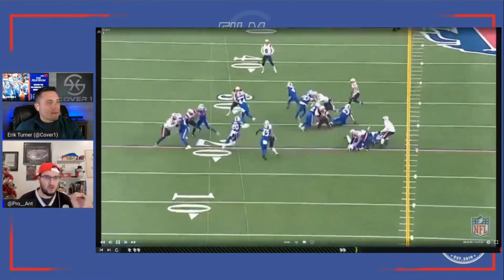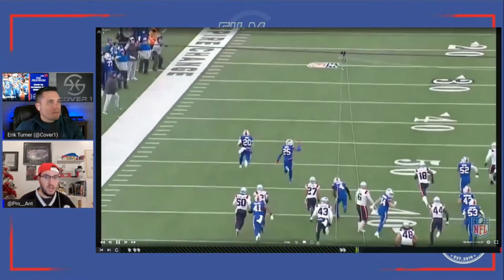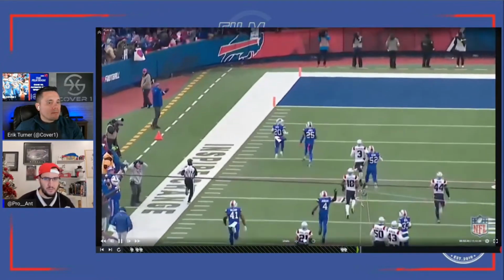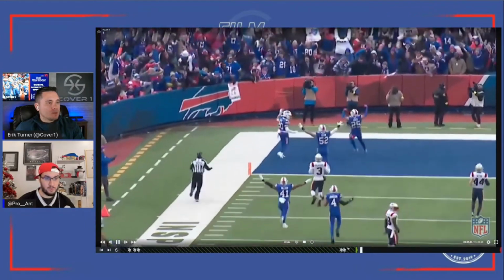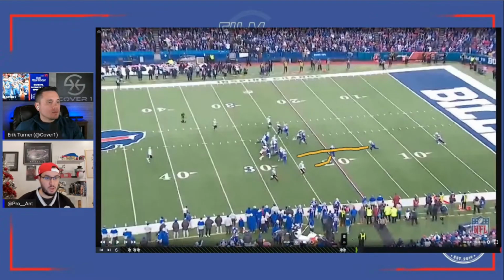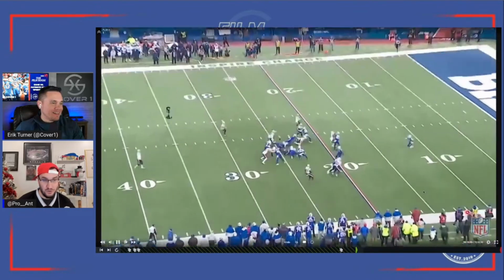But on a kick return, so many things have to go right. You have to execute as an entire unit. And I think this gets lost. Special teams usually gets lost in the shuffle in terms of the three phases of football. But the Bills on the year for 2022 were the number one special teams unit in all of football per DVOA. And the Patriots, who ironically are normally a very sound special teams unit, were the worst. They finished 32nd.